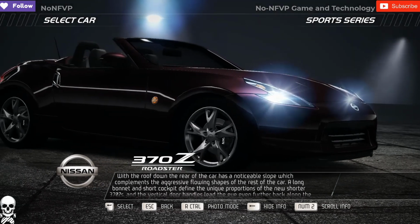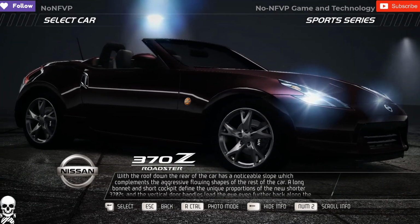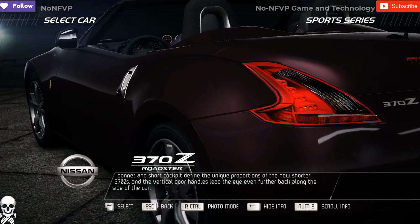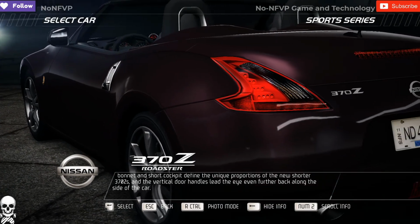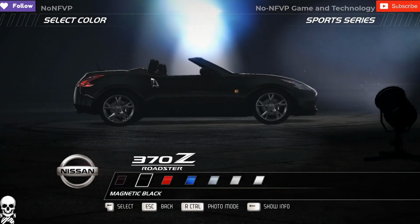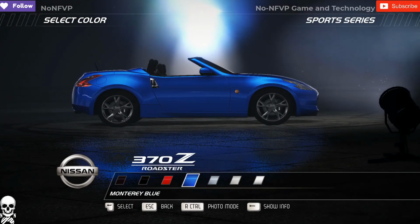With the roof down, the rear of the car has a noticeable slope, which complements the aggressive flowing shapes of the rest of the car. A long bonnet and short cockpit define the unique proportions of the new, shorter 370Z, and the vertical door handles lead the eye even further back along the side of the car.